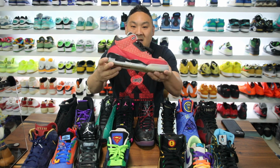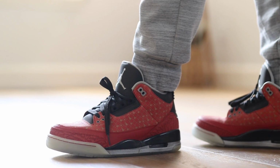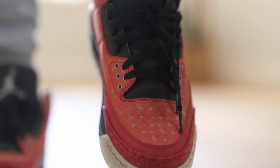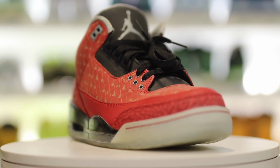Next, 2010, we have Kohl's Air Jordan 3, one of my favorites probably out of the collection. It's such an incredible pair. The reflective upper is really nice. And the crazy part about these is it actually says Kohl on the little squares in print. It's really cool. It's kind of cryptic, but a very nice look to that.